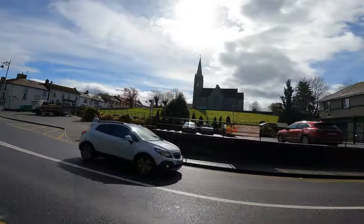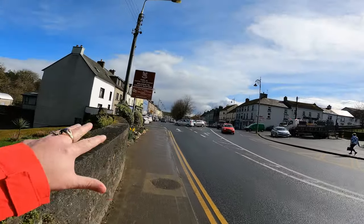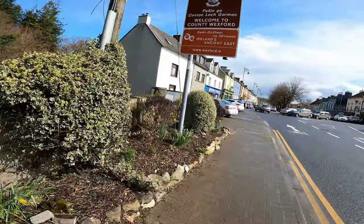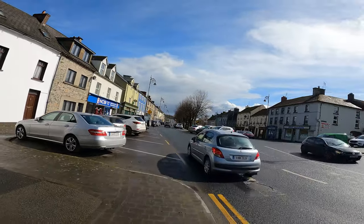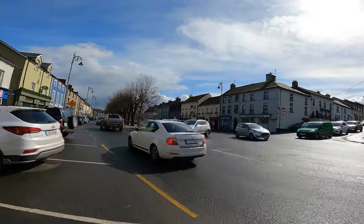You got a big Church of Ireland there at the top of the hill. So what we'll do is we're going to walk through the main street here first, and then we'll go up through little side streets. We'll see what it has to offer. Here's all these little shops. So the main street is divided in two, and there's this little stream that runs through it. I'm going to show you that. It looks pretty cool.